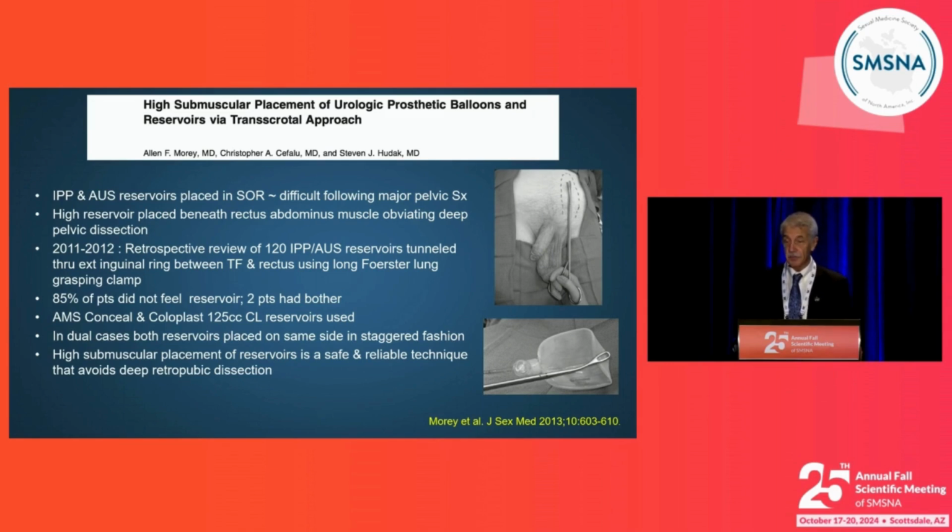He used a lung grasping forceps, which you can see at the top here, and placed it through the inguinal canal between the external inguinal ring and the transversalis fascia. 85% of these patients did not feel the reservoir. Two had some bother, but both the AMS developed a concealed flat reservoir, and the Coloplast had 125 cc Cloverleaf type, which were underfilled, and these were able to flatten out.